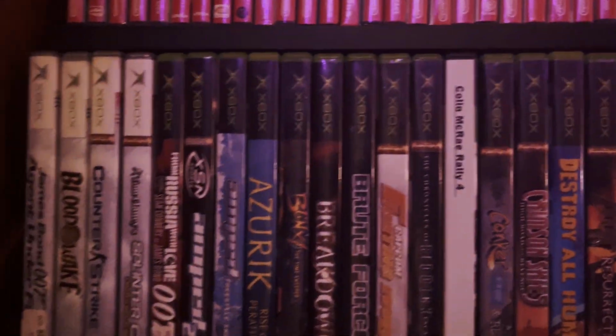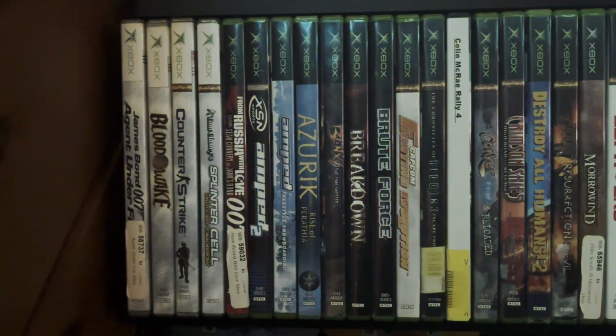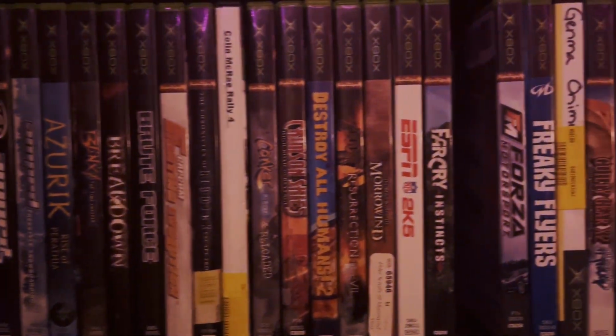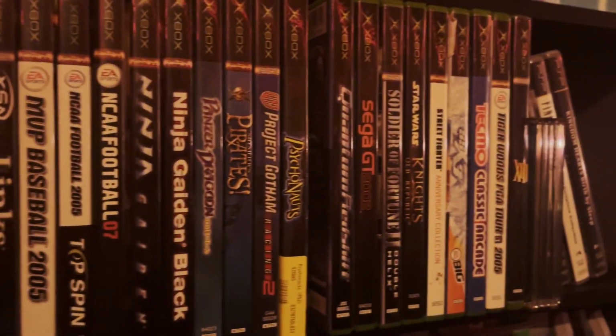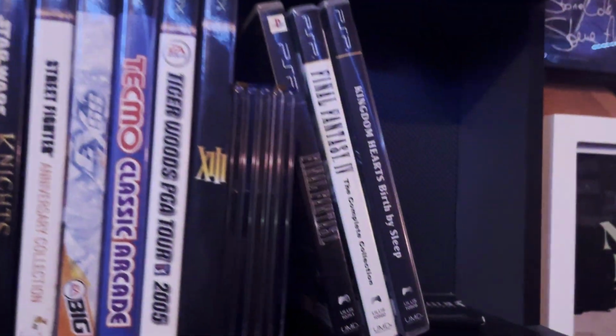I collected original Xbox for literally 3 months back in 2016. Since then, I haven't actively collected for it whatsoever. Solid system though. A very small, paltry PSP collection.